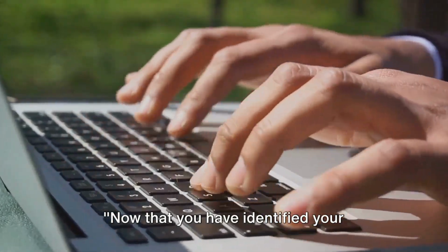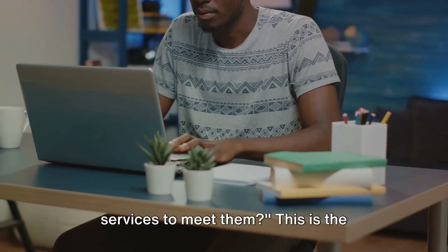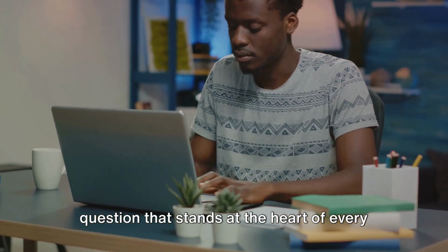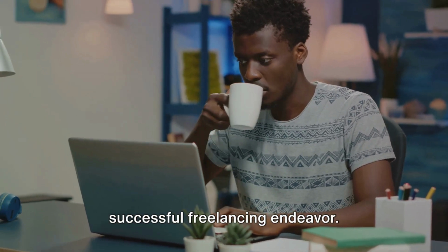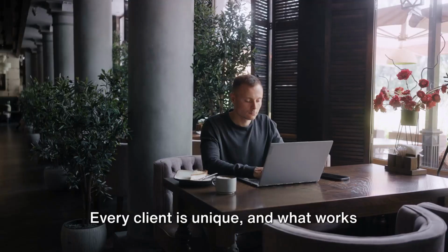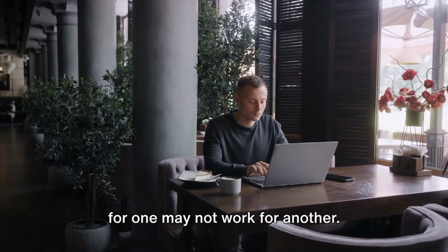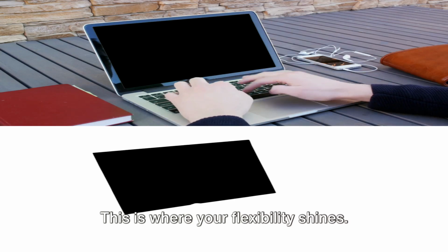Now that you have identified your client's needs, how can you tailor your services to meet them? This is the question that stands at the heart of every successful freelancing endeavor. First, let's talk about adjusting your approach. Every client is unique, and what works for one may not work for another. This is where your flexibility shines.